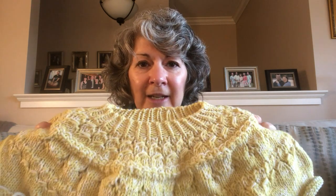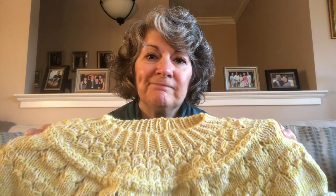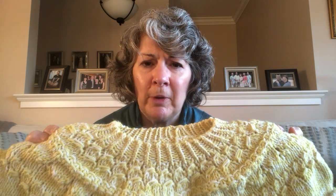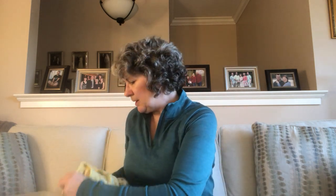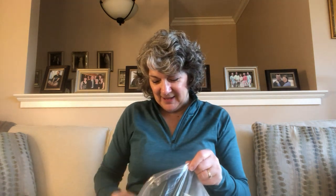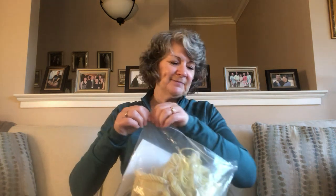And yeah, nope. I would like to do another Ranunculus or Love Note. I want to try both those patterns. But this one is getting frogged. When, I don't know. It's gonna be a while, I think.